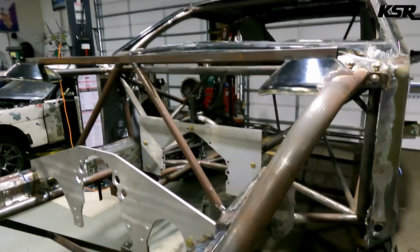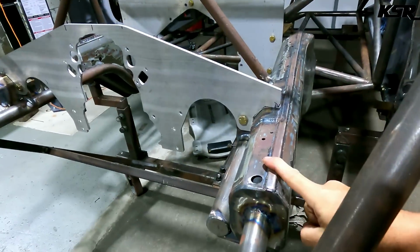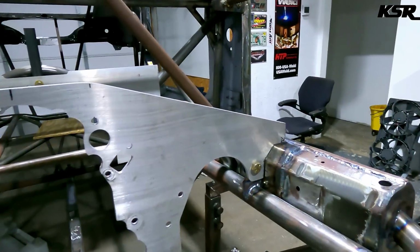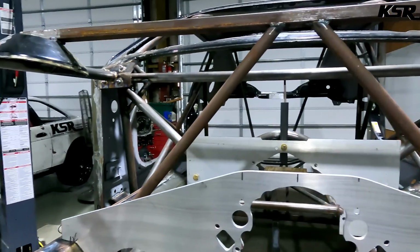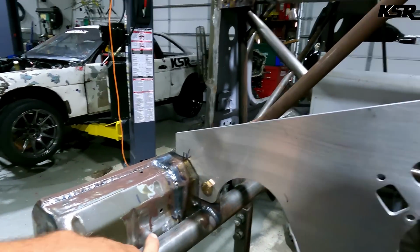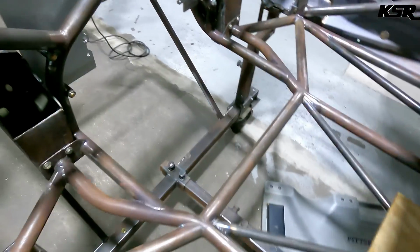And then still has the stock upper shock mount, and then still has the stock frame rails. So it has the original K-member bolts in it still, which to tie this together better with the rest of the car, these frame rails here are a part of, you know, this inner structure back here.